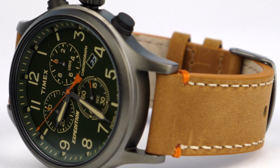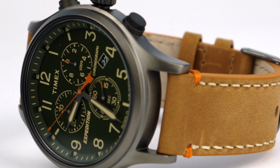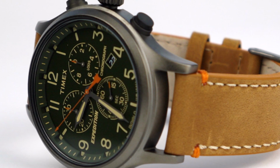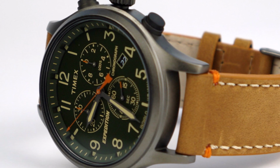The Scout also has a chronograph function, which can be useful in emergency situations. The chronograph or stopwatch function can be used to time the distance between thunder and lightning to see if a storm is abating. If there's an injured person in your party needing resuscitation, then a chronograph can be used to time the strokes when performing CPR, so it could help to make the difference between life and death.